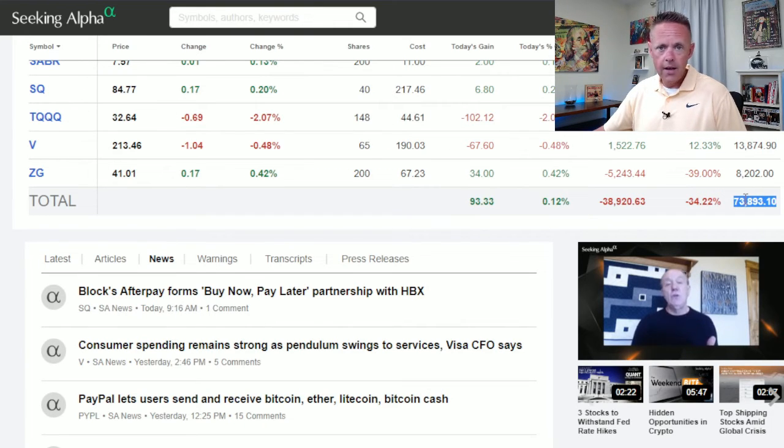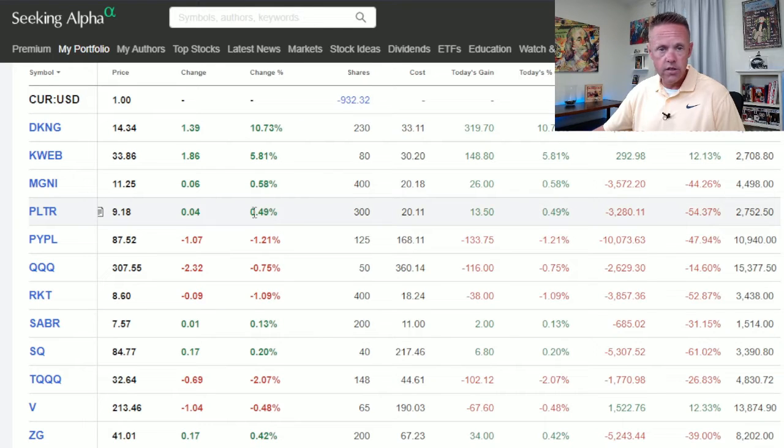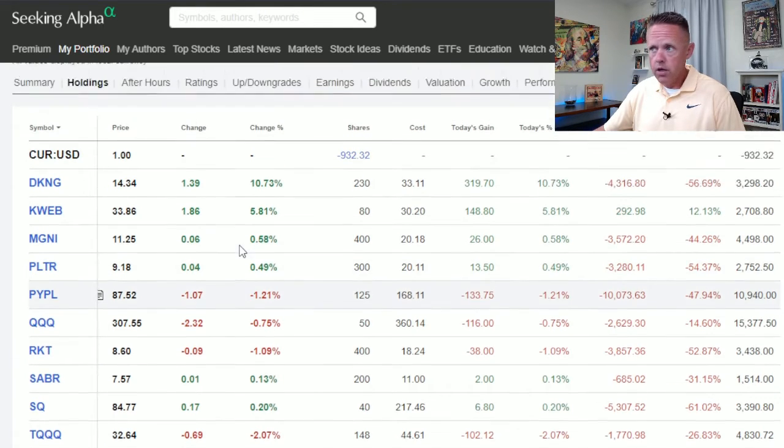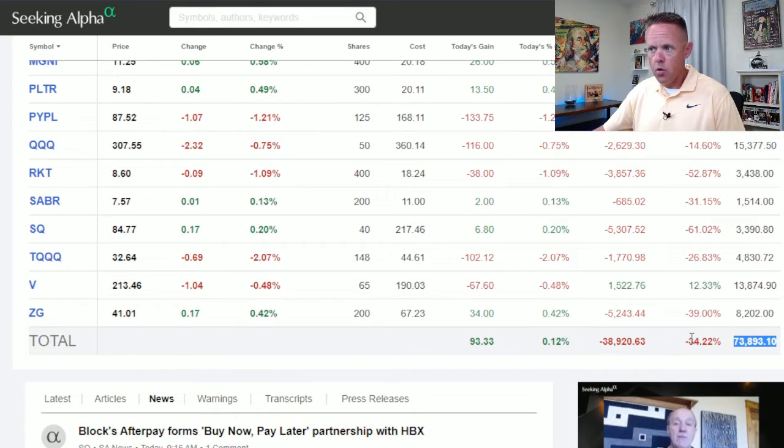Now, I typically do not withdraw anywhere close to the maximum amount, because the maximum amount actually adjusts every day based on the performance of your stocks. And we know where the stock market is right now. As a matter of fact, I'm minus 34% just on this stock tracker.